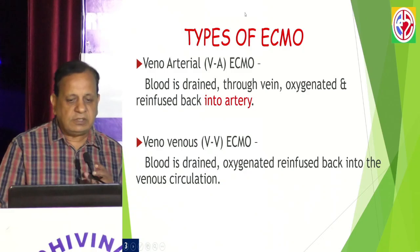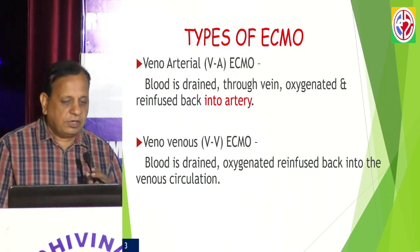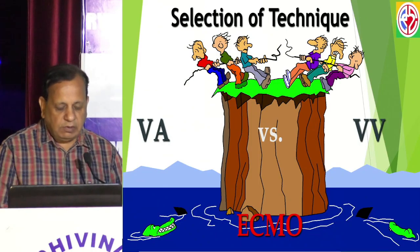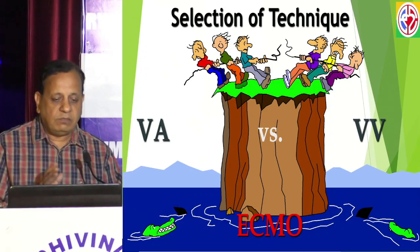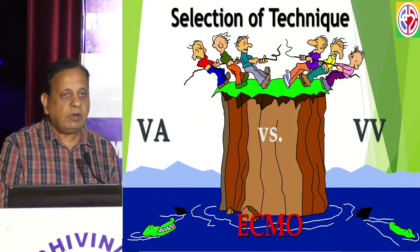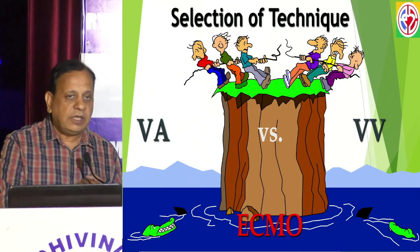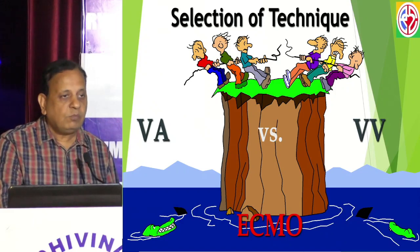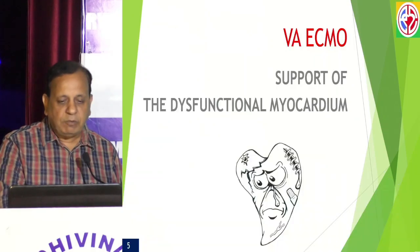As you all know, VA ECMO is blood drained through a vein, oxygenated and reinfused back into the artery. So I will be taking that aspect of ECMO, that is VA ECMO. As you very well know, from 1975 to 2000, it was mainly a pediatric and VA ECMO era. Then from 2000 to 2010, it was more of a VV ECMO and gradually transitioned to adult respiratory ECMO. From 2010 to 2020, as people started taking more challenges, it again went to adult VA ECMO or cardiac ECMO. So there has been a constant swing as we improved our understanding of ECMO.